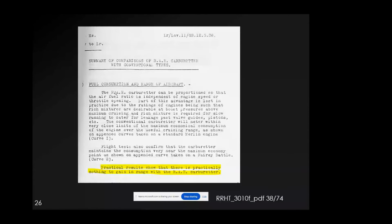What's interesting here is that at the time, or just afterwards, the RAE wrote to Rolls Royce. So this is a letter here. You can see at the top, LOV. So that's Cyril Lovesey, very senior engineer at Rolls Royce. And what he's written at the bottom here, comparing Beatrice's carburettor with the conventional types, which would be the float bowl. He says practical results show there's practically nothing to gain with the RE carburettor. So they're looking at fuel consumption and other things like maximum power. These are tests on a Fairey Battle of all things.